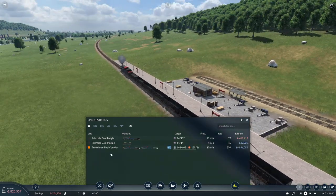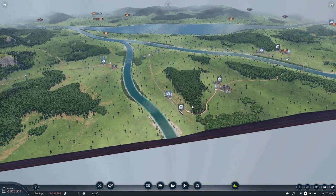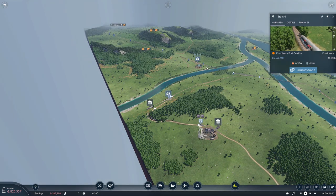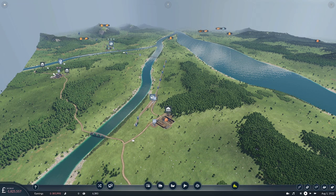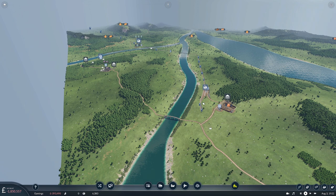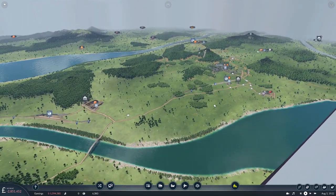Well, at least that's a better name, isn't it? Palmdale Coal Staging. It certainly makes more sense than haulage. We have another train on the way back here. That's going to be picking up some crude. Once we've got coal and iron underway, it's only going to be the first sort of pickup that's a bit slow. But once we've got these underway, our money should go up quite rapidly.